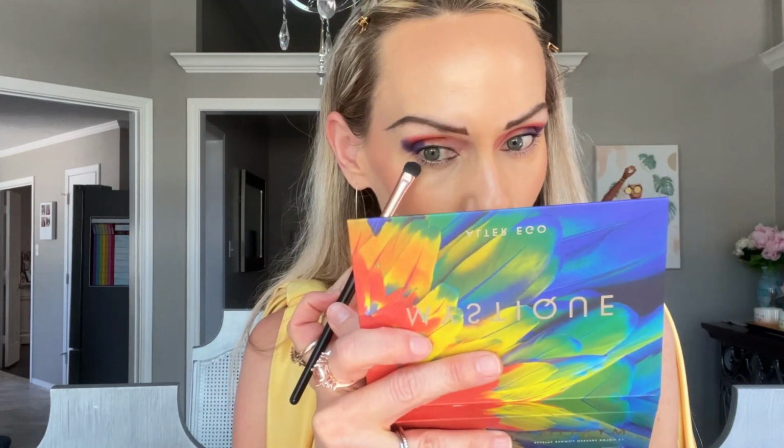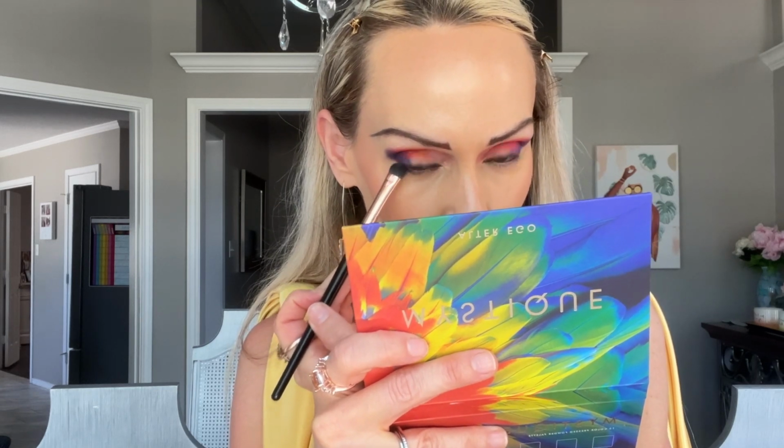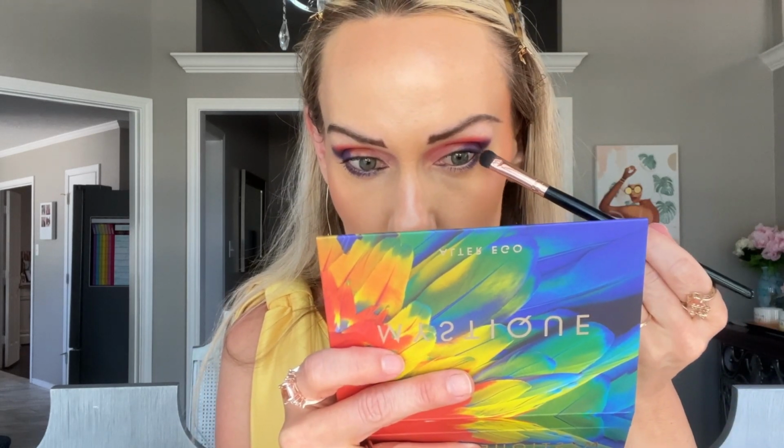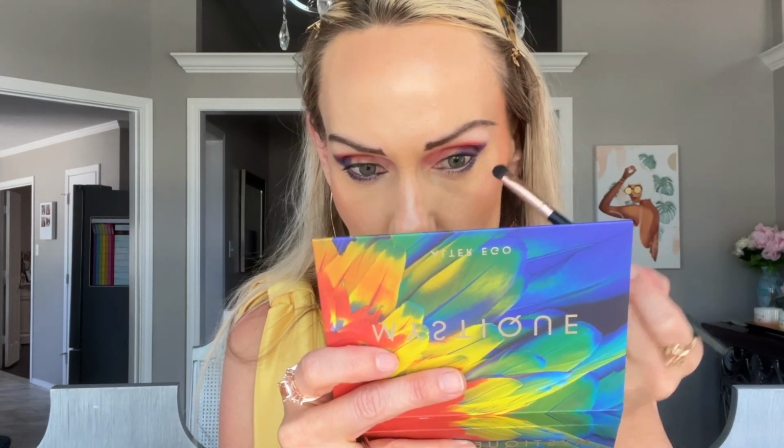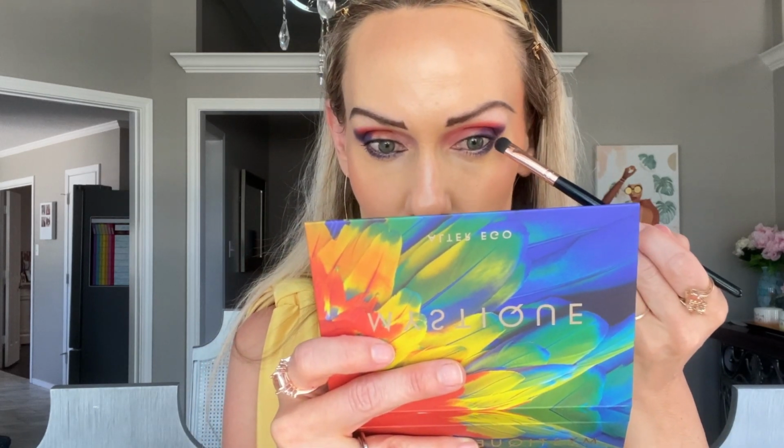This is one of those cream formulas that Natasha Denona has, that Alter Ego does as well, that I don't always love. It's like a cream to matte formula, but honestly, as long as it's pigmented, I don't mind it too much, which this shade is working pretty well. It just has a little bit of a sheen to it. So that is going on the lower lash line and actually looking pretty nice.